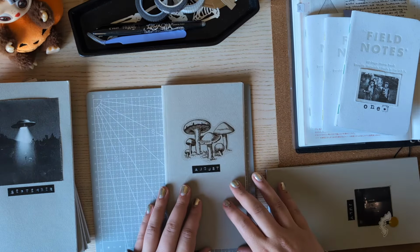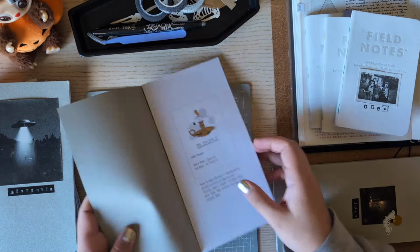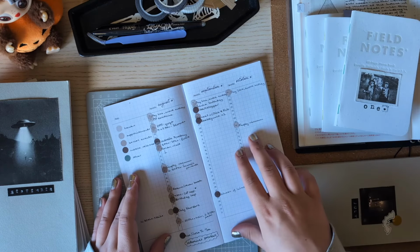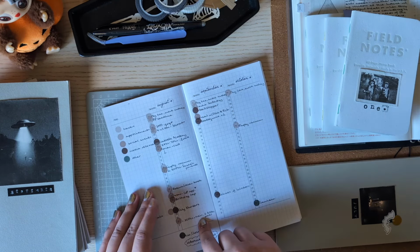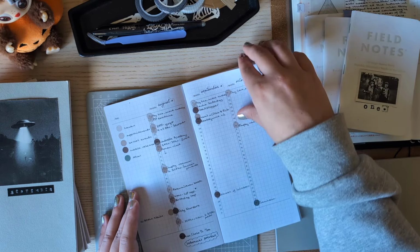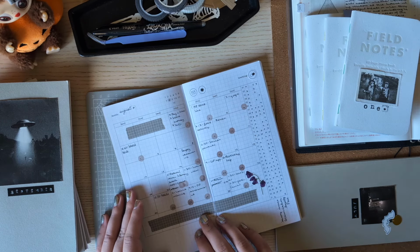Got the August book. Instead of a printed picture, I've just put this sticker on of some mushrooms. Okay, so for this future log, for the current month, I put tasks and media releases on, and then I think I've done the same for the September and October. I think it was semi-useful, but I don't remember much about it.